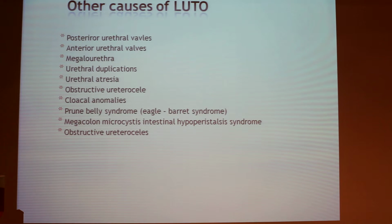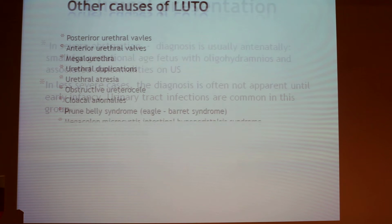There are many other causes for LUTO. I'm not going to talk about all of them. I just want you to know that some of them are isolated, such as the posterior urethral valve, and some of them come with many other birth defects, such as the prune belly syndrome. The list is quite long.